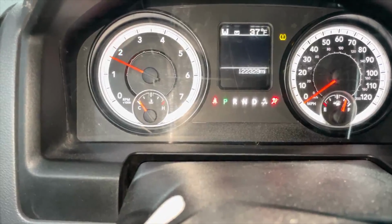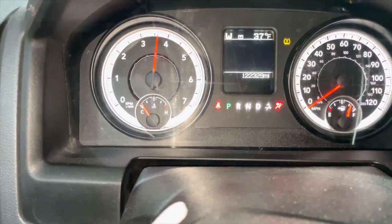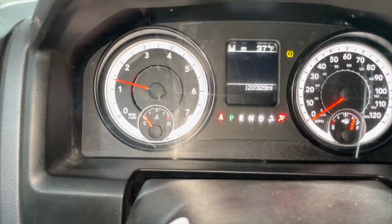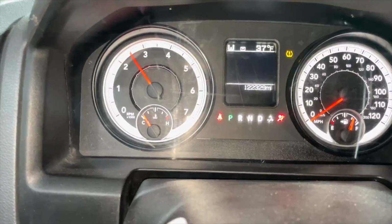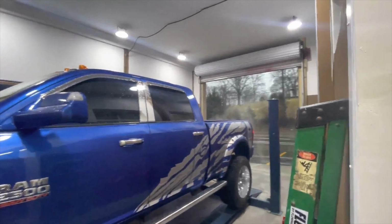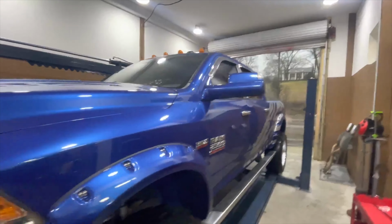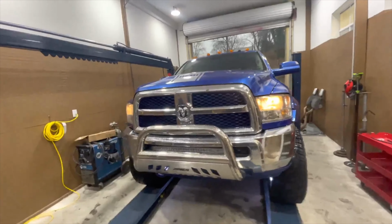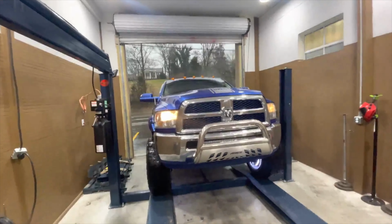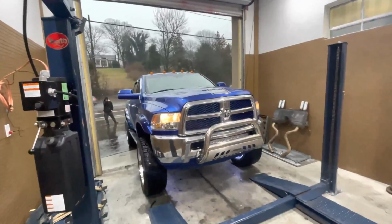Let you guys hear on the inside. Do it this way because it's pouring down rain outside. So we're actually having the customer back it up and leave with it. Black Widow, dual exhaust.